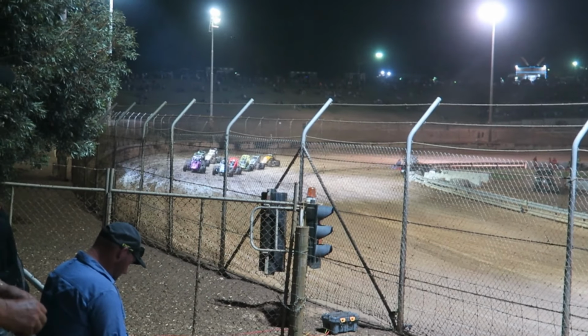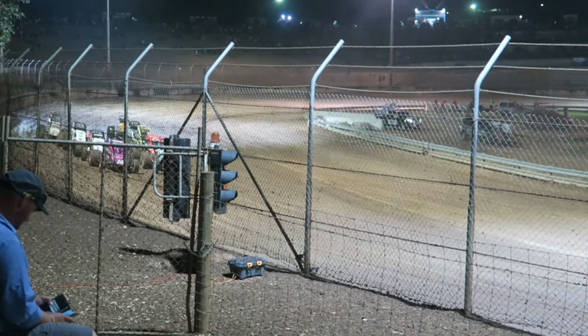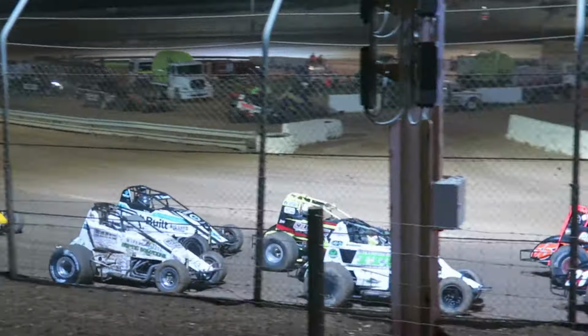Okay, here we go, heat 2, 4 back on the outside. A lot of work to do after that first heat, so hopefully he can gain a couple of spots and make the B main not quite so bad.